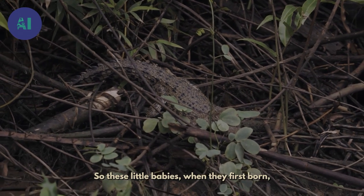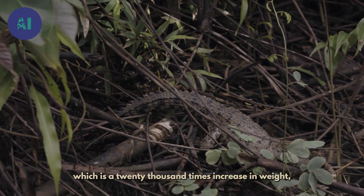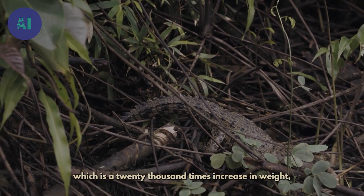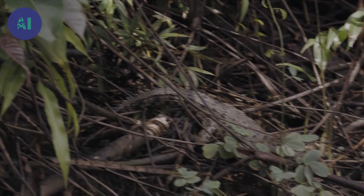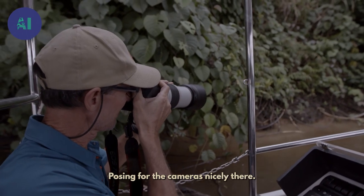So these little babies, when they're first born, they weigh about 50 grams, and they can get up to 1,000 kilograms, which is a 20,000 times increase in weight, which is more than any other animal on Earth. But yeah, very cute little crocodile, very photogenic, posing for the cameras nicely there.